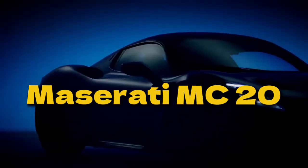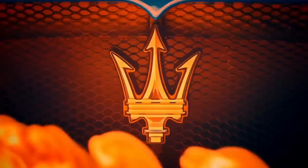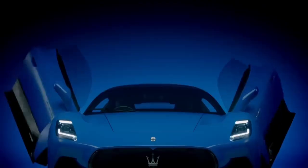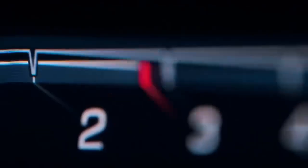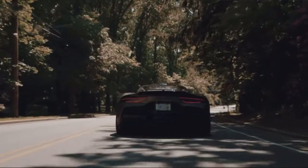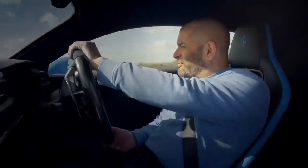Maserati MC20. At number 14, we've got a car that's making a serious comeback, the Maserati MC20. This thing is packing some serious heat, and it's not just because of that sleek Italian design. Under the hood, the MC20 is rocking a mid-engined 3.0-liter V6 that's putting out a whopping 621 horsepower. That's right, 621 prancing ponies ready to take you on the ride of your life. And with 538 pound-feet of torque, you'll be pinned back in your seat every time you hit the gas.